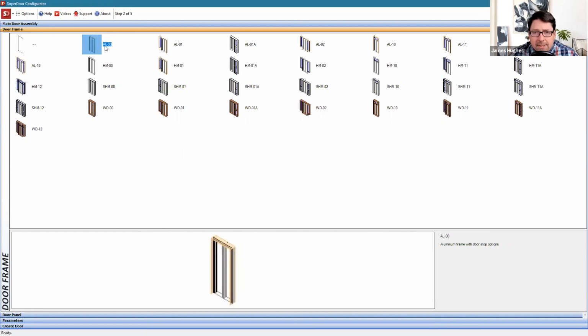After the two letters, there's a dash, and there are typically two numbers. The first number indicates how many transom windows the frame has. If it's a 0, that means there are no transom windows. If it has, where's one? Yeah, AL1-0, you can see from the preview below, it's got one transom window, and the second number is how many side lights it has. And so 0 means it has no side lights. So you can have one transom plus one side light, or you can have one transom with two side lights.